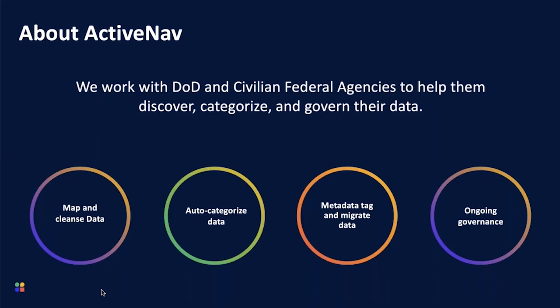We certainly have clients that use our technology for overall information governance and records management practices, and really that proactive data management, because if you've got cleaner data sets that are under ongoing governance, you're just better off to begin with.